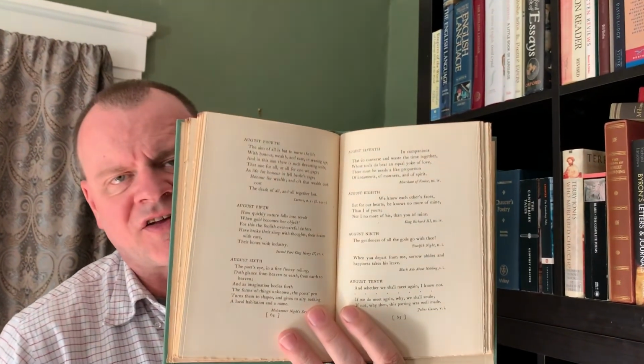It goes through the year, gives you little quotes from each day. So January the 1st, honor and fortune keep with you, from Timon of Athens. Or let's do another month. August 9, the gentleness of the gods go with you, from Twelfth Night. So it's interesting. I don't remember if this had illustrations or anything. No, it doesn't. So this was probably somebody's prized possession.